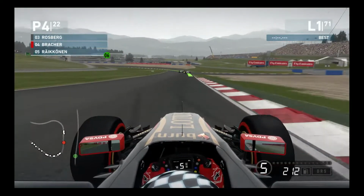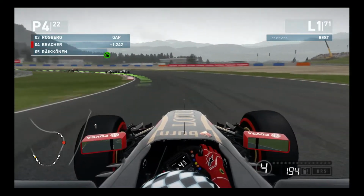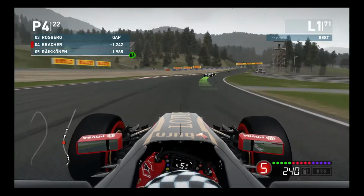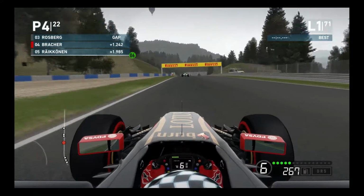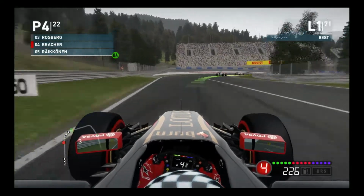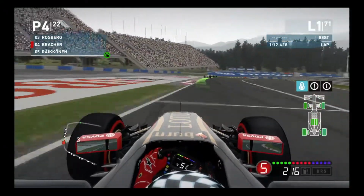And as a matter of fact, it seems that we've been able to open up a little bit of a gap down to Raikkonen. He's about 2 seconds down, and we seem to be able to match the current pace of Rosberg, and Hamilton is immediately ahead of him, and Ricciardo has a slight gap to the 2 Mercedeses.